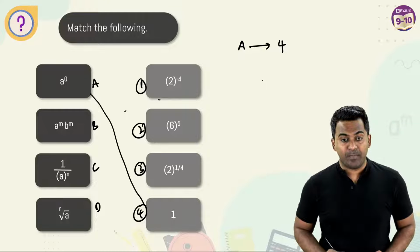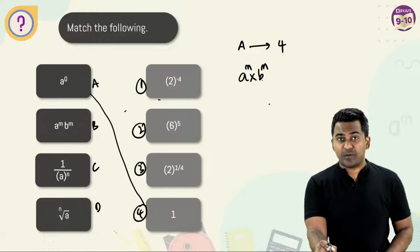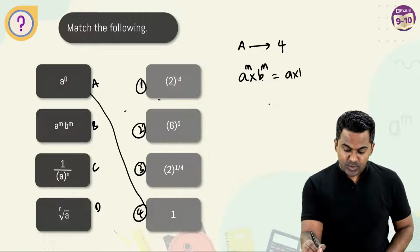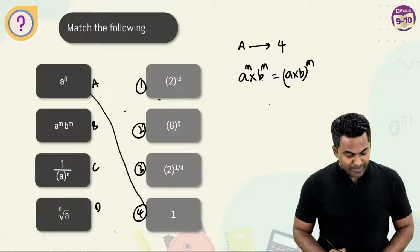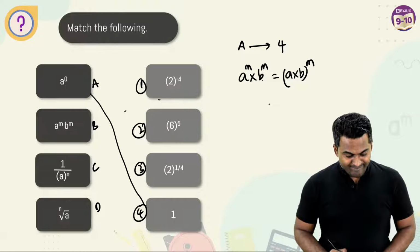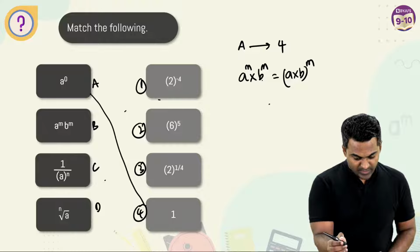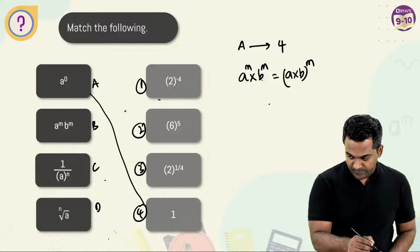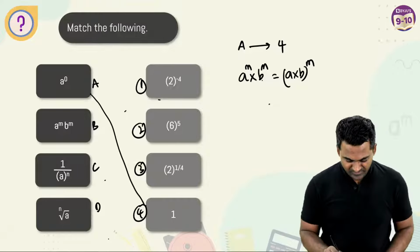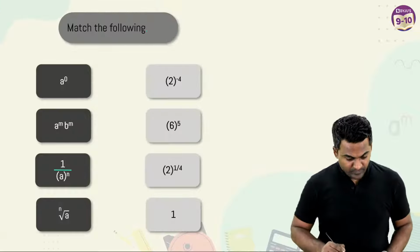A power m multiplied with b power m. Notice the bases are different, but the powers are the same. So this is going to be a multiplied with b to the power m. So let's just say this is, all right, we've done a wonderful job here. Nth root of a, all right, the options aren't correct here. Fine, let's move on now.